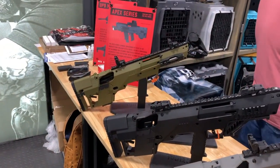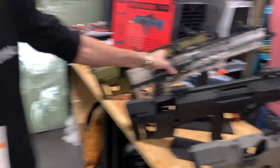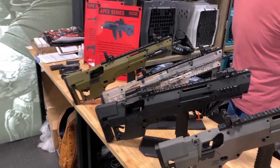Okay. And here's what we got, some of the other versions. And now hopefully we're going to get one of these in Beyond Seclusion's hands and do a review on it. What's the MSRP going to be on these? MSRP on these is going to be $650. Our SHOT Show pricing right now is $599.